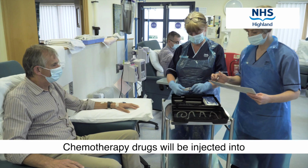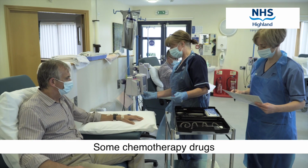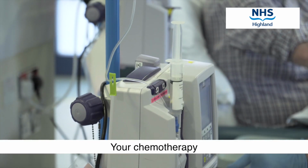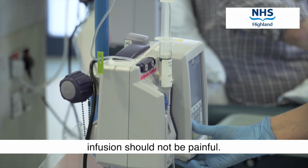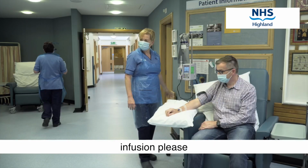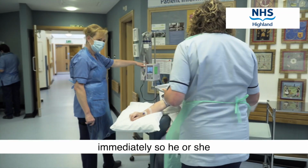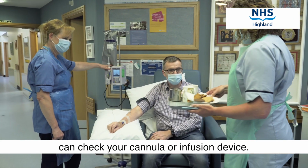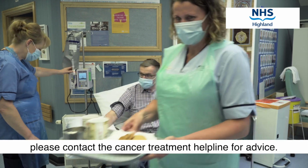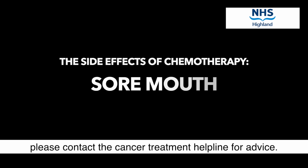Chemotherapy drugs will be injected into your vein very carefully. Some chemotherapy drugs are very damaging if they leak into the tissues. Your chemotherapy infusion should not be painful. If you do experience any pain or discomfort during the infusion, please let your chemotherapy nurse know immediately so he or she can check your cannula or infusion device. If you develop this after the infusion, please contact the Cancer Treatment Helpline for advice.